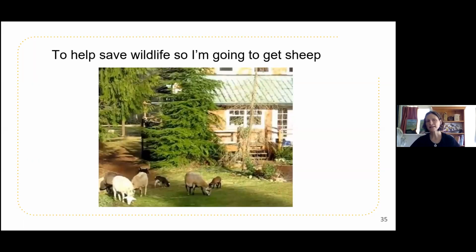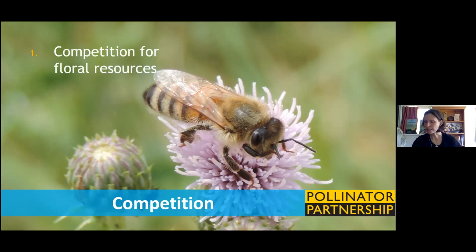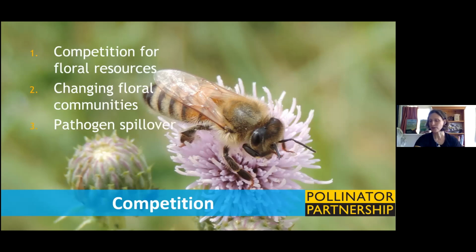So it's somewhat like saying, to help save wildlife, I'm going to get sheep. And you can see that these two things don't mix. And I think that the media has played a role in this and not got the message all that straight. And in fact, there is evidence that managed honeybees can negatively impact native bee populations in some situations through competition for limited floral resources, by potentially changing the floral communities if they preferentially pollinate non-native and maybe invasive plants, and through pathogen spillover, which is the transfer of diseases from managed bees to native bees.